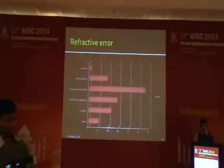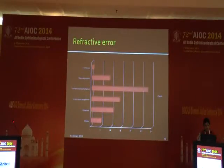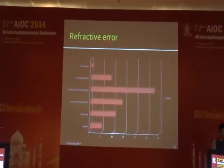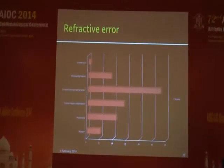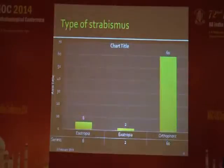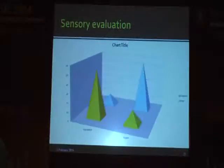For refractive errors, 28 patients had simple hyperopic astigmatism, 18 patients had simple myopic astigmatism, 8 patients had mixed astigmatism, and 12 were hyperopic. Now 60 patients were orthophoric, 2 were esotropic, and 2 were exotropic. On the Bagolini test, 40 patients had suppression for distance and 50 patients had fusion for near.